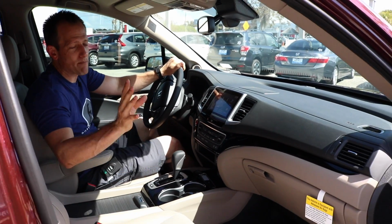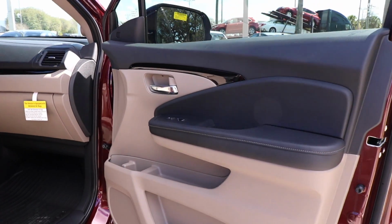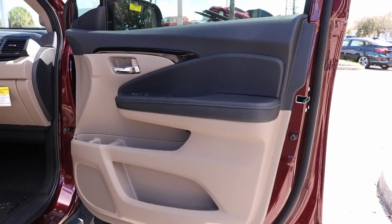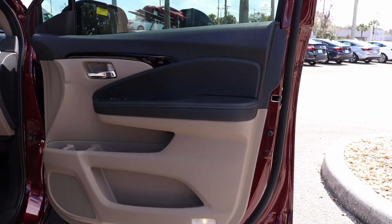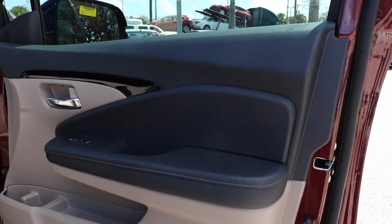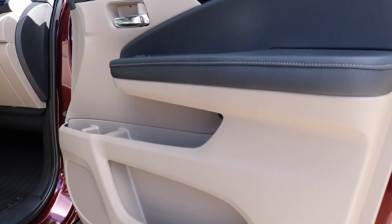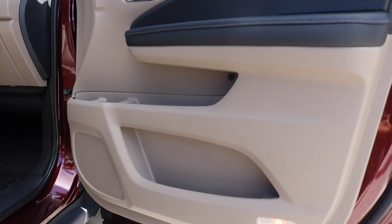I like the way they broke up the colors. You have some tasteful tan with the black leather on the armrest. You have some contrast stitching. I like the gloss black that they brought into the trim, and also on top of the door panel by the base of the window, very soft, just like a baby's behind.